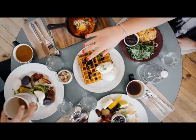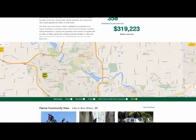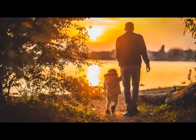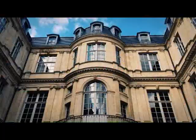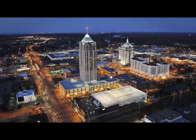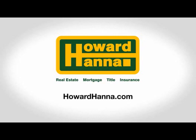Wondering what the restaurant scene is like? Or whether your kids can walk to school? Our map view shows you which schools, restaurants, and fitness centers are in your neighborhood. Plus, find out what there is to explore in your free time, like sports venues, museums, and local events. You'll also get a feel for the history, businesses, and landscape that make the community unique. It's everything you need to get in sync with your new town before you move. So check it out. Look for the Hanna Community View section inside select home listings.